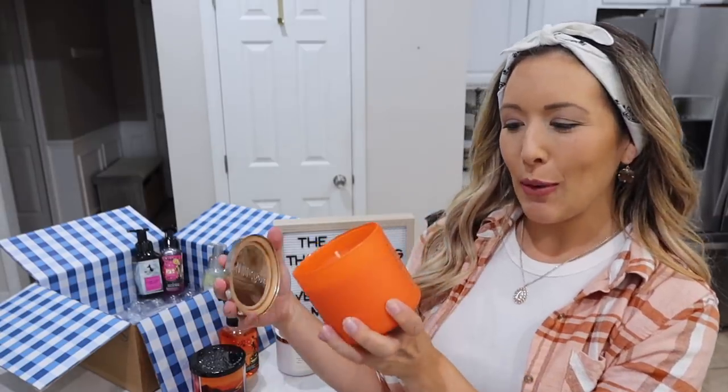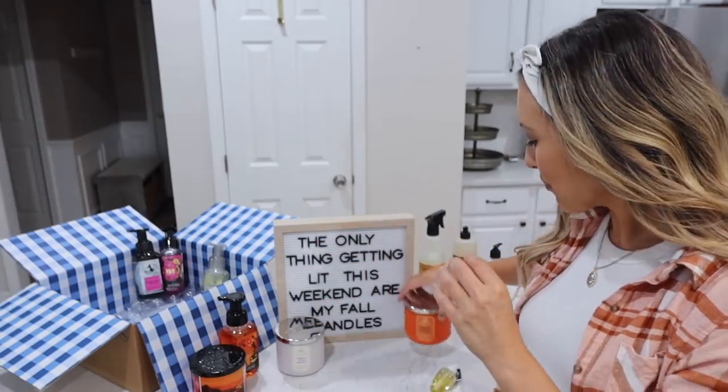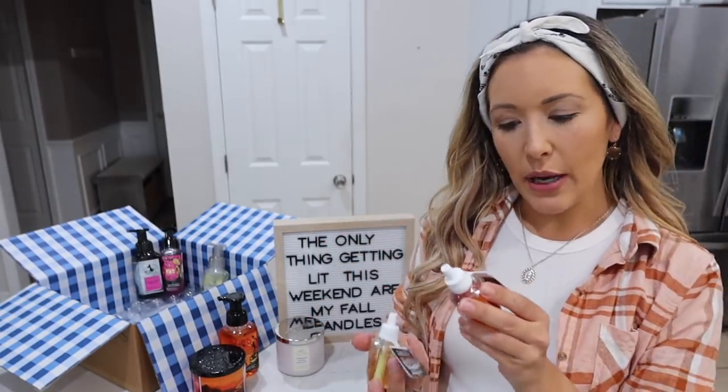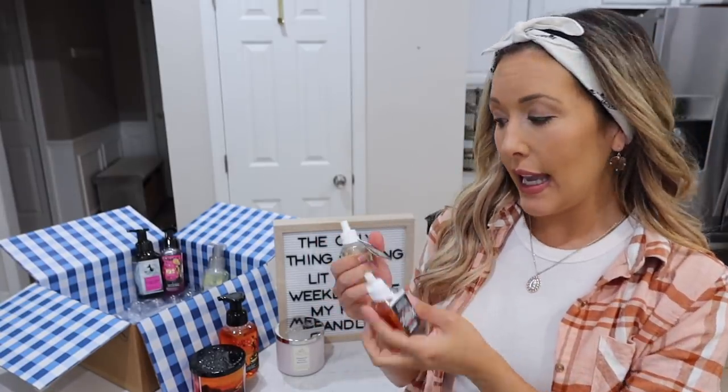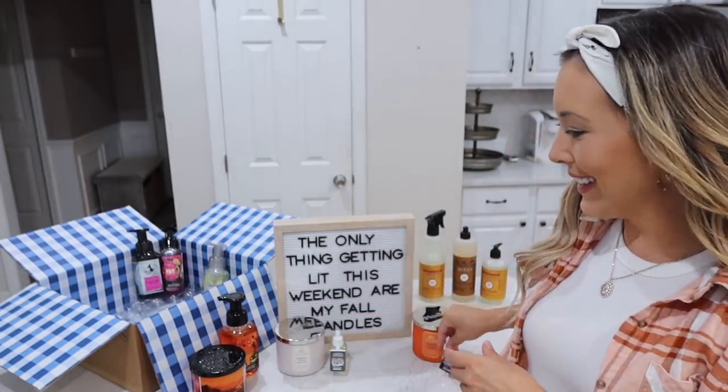It's almost like a combination of the vanilla pumpkin, and I think there was a pumpkin cheesecake one year too. It kind of reminds me of a combo of those. It has that really yummy fall bakery scent. And then I did get some wallflowers, so I got sweet cinnamon pumpkin, and pumpkin pecan waffles to coordinate with that one.